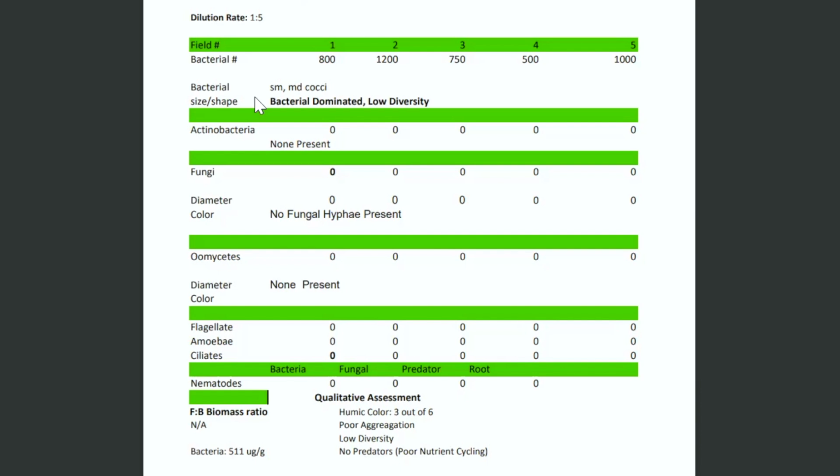Lactobacillus is a yeast. So yeasts are kind of the building blocks. Yeast a lot of the time will show up before fungi does. So when we are adding that inoculum, we're adding not only a ton of fungal spores, but we're adding yeast, and we're adding the building blocks to create a functioning system.